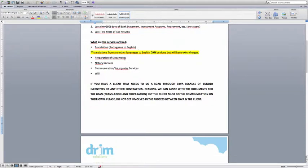Okay. What are the services offered? Whenever we do offer the service to the client, which most of you always refer the client to me, and then I do the introduction. I talk to them about the services and all that. It's the translation of the documents, which now we're going to need certified, most of them. The preparation of the documents, notary services, the communication services, and the will that we include in the package.